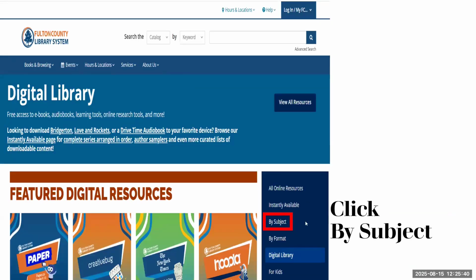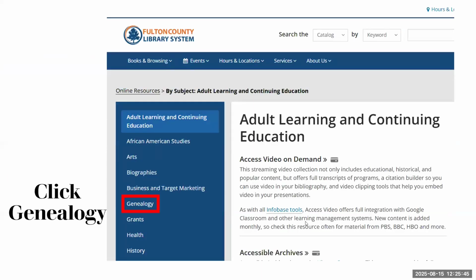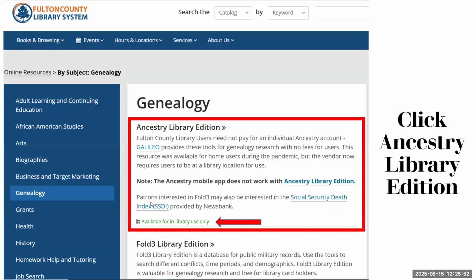Once you get there, you're going to click by subject. The next screen you should see is this one here, and you're going to click on genealogy. Then you're going to click on Ancestry Library Edition. It is the very first listing in the list of resources. I just wanted to point out again that Ancestry Library Edition is only available for in-library use. So you have to be in the library or on their wireless network to be able to utilize this resource.